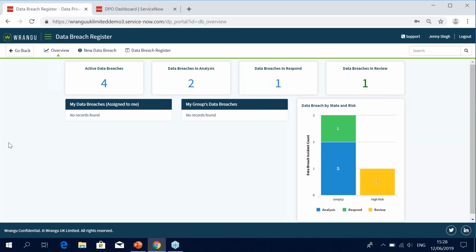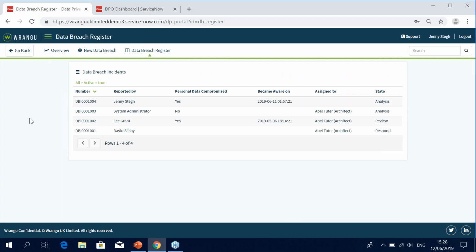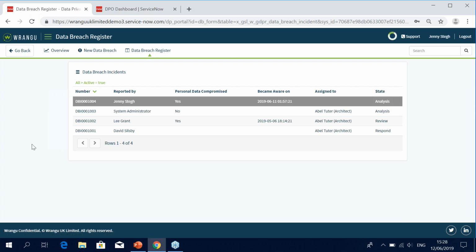So the data breach register is not like a security operations module where you would triage something that happened in your organization. It is really meant to provide you that overview of what is going on. Did we have any data breaches? Did they contain any personal data? Was any personal data compromised? It can also help you to stay within the timelines, because once a data breach has been acknowledged as GDPR related, so personal data has been compromised, unfortunately, you only have 72 hours to inform the right people.